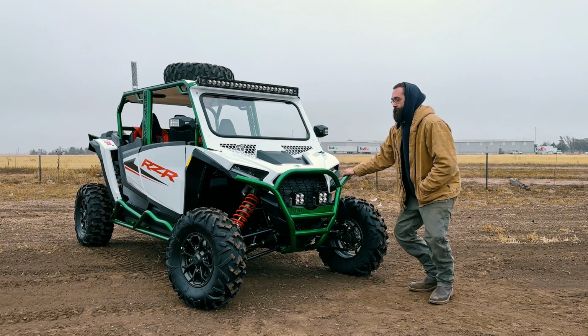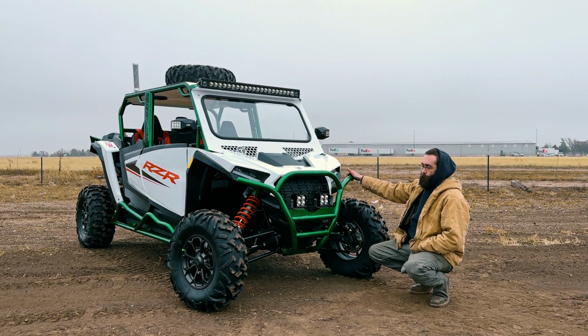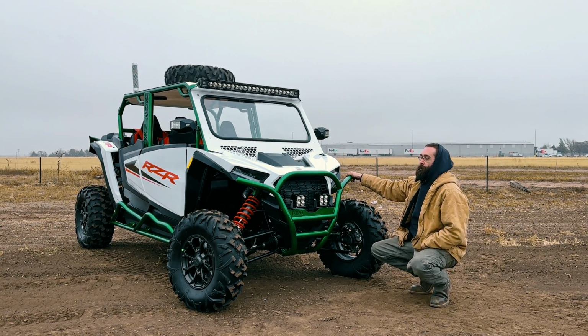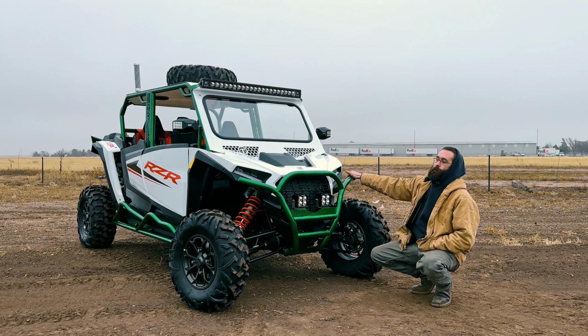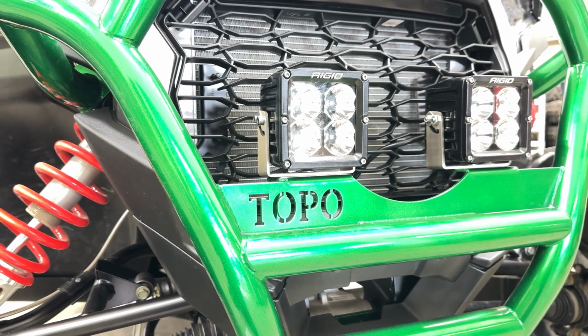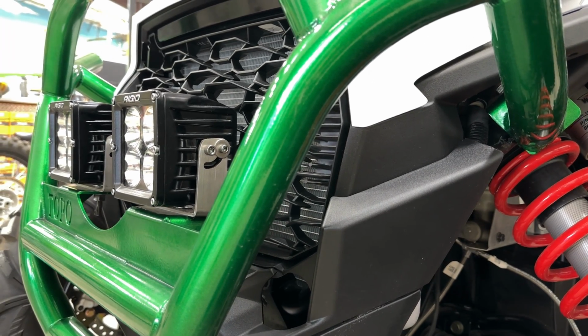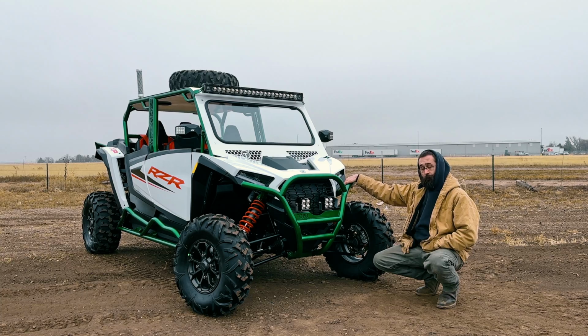This is one of our designs for the 2024 RZR. This particular front bumper requires no modification to bolt on. It's direct bolt on. It can be powder coated in any color that Prismatic Powders offers. This particular bumper has our company logo on it and two mounts for light pods. We can put whatever logo you want, your company logo, design, you name it, we'll do it.